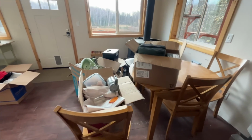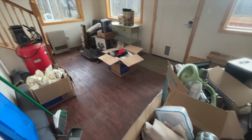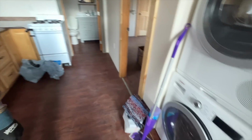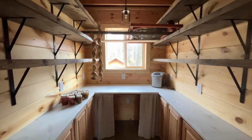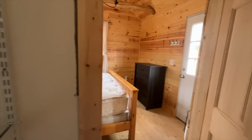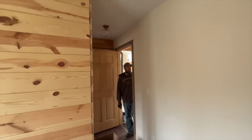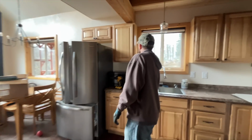All right, this is all we have left in the whole house. All this here in the living room. Everything else is empty. We just have to clean it really good. Pantry, everything's empty. Wow. It's crazy, huh, Joe? So crazy. It's empty. It needs a good cleaning, though, I'll tell you that. Yes, it does.